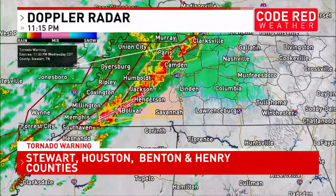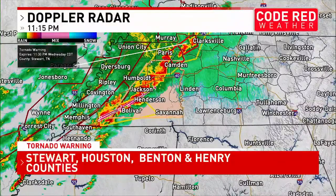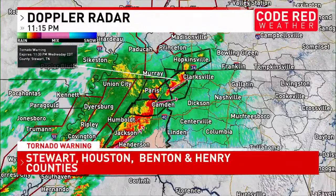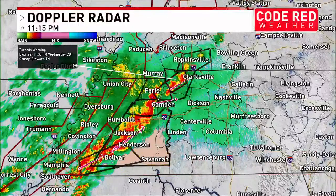So this whole line was severe warned, or tornado warned, as it was pushing into the Mississippi River. Now we have lost all the tornado warnings except for this one that includes portions of Decatur County, a little bit of Henry County, and up into Stewart County here in Middle Tennessee. So hopefully that's a good sign, but still, straight line winds could be a real issue with some of these severe thunderstorms as well. All right, thanks so much, Brett.